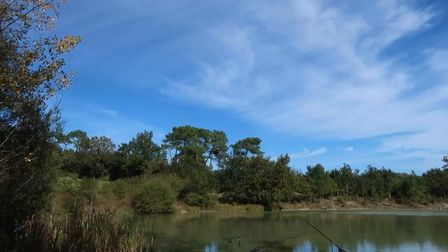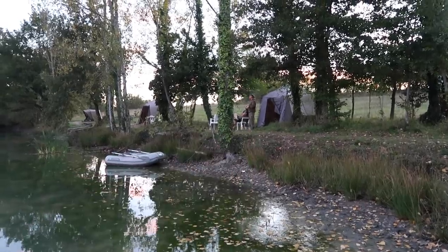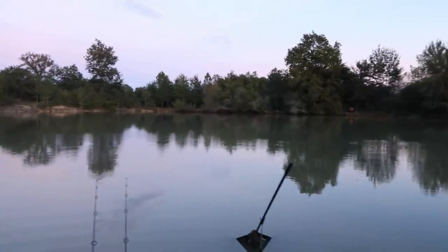Settling in for the night. The lad's up there. Trev's not feeling great today. He's having a bit of a turn. So we're going to have a little congregation just up from the swim and have a social this evening. A few beers in that.